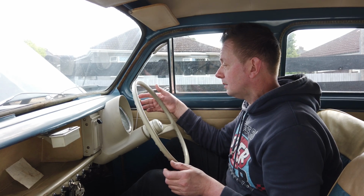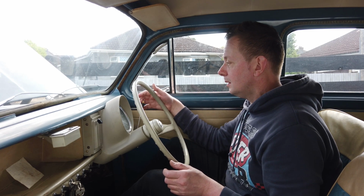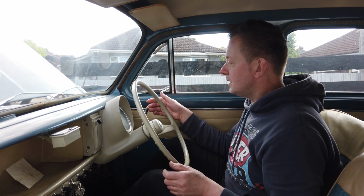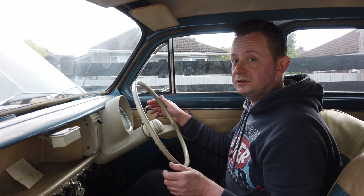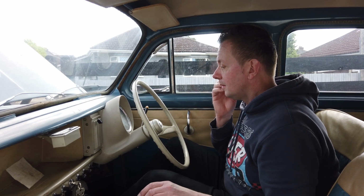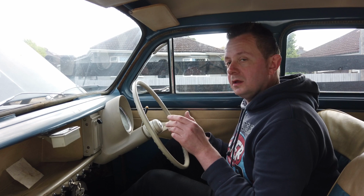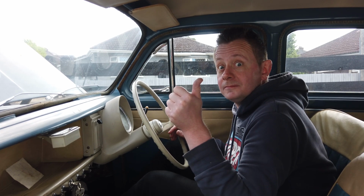Let's see what works. Indicators. I can hit the flash again. The end of the indicator stalk there should flash, and maybe the bulb's gone. I'll look into that. Very basic instrumentation. You've just got a fuel gauge and a speedo. No coolant temperature gauge, so presumably this car never overheats.